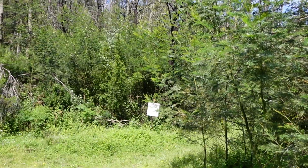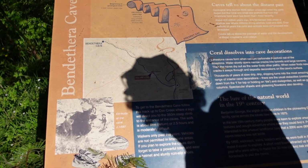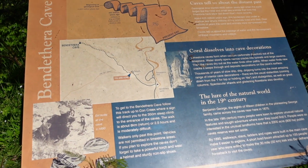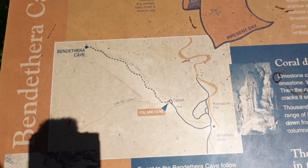So we're at the cave entrance, and this is what we've got. Your shadow of your head's in the way. Oh, sorry. That's what's in there apparently.